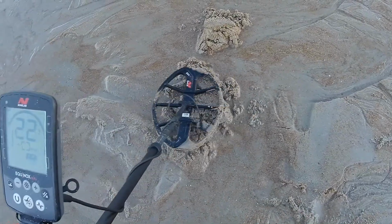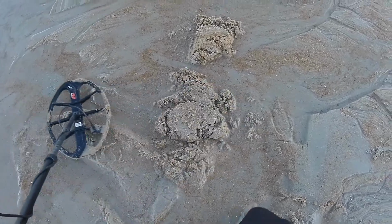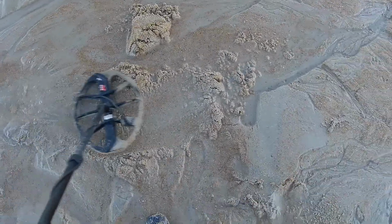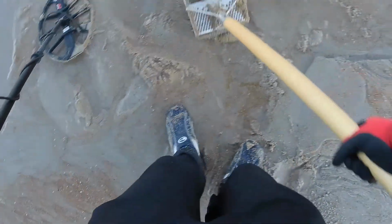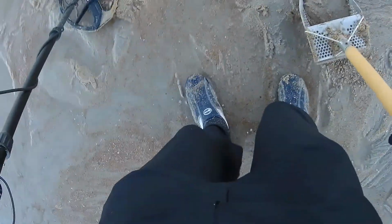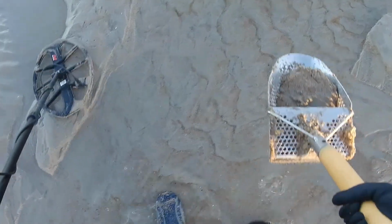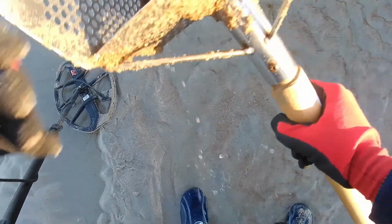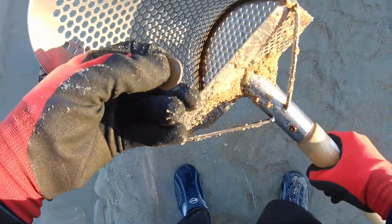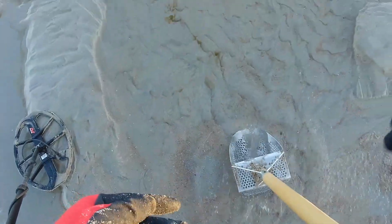Alrighty, we've got another target here. 28, 29, mostly. Alrighty, we got it in the scoop. Let's wash it out. Now we got another quarter. Alrighty, on to the next target.